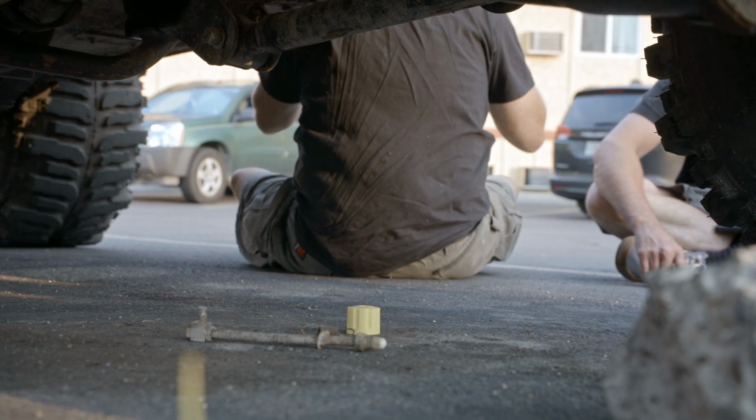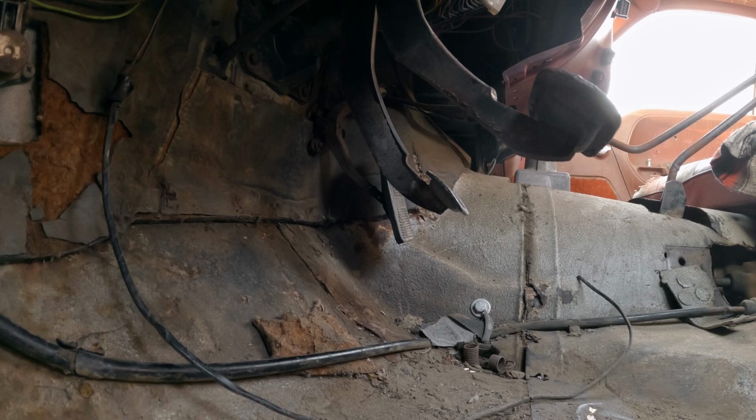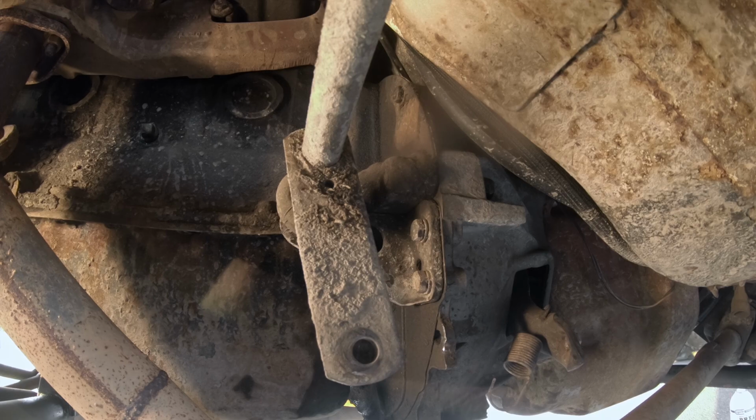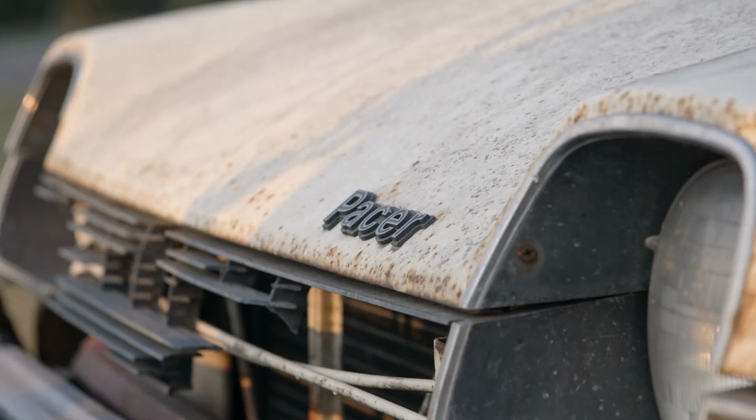So the question is, fix it or drive it with no clutch pedal? We can drive it with no clutch, especially if we're about to get on the interstate. Right. This is the look of defeat, albeit temporary.